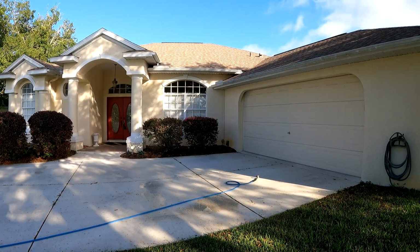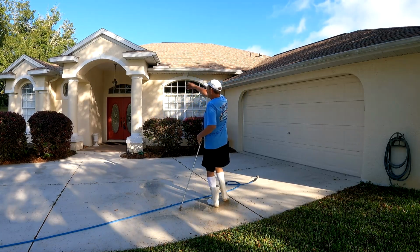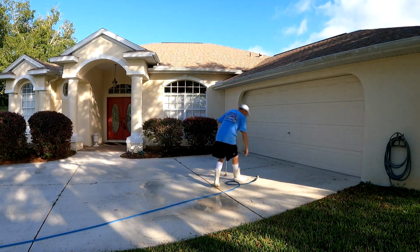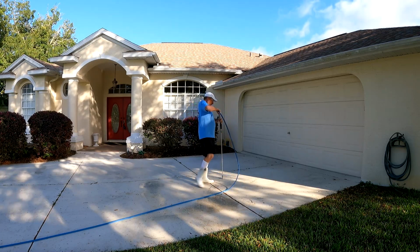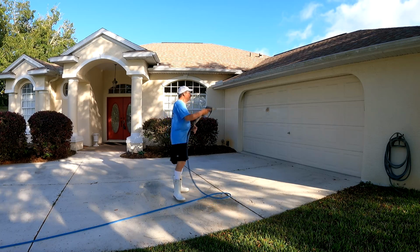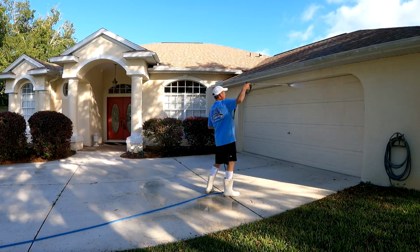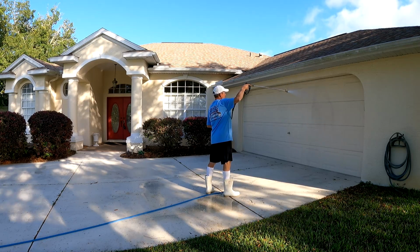Okay, so I'm going to go ahead and downstream this house real quick. Show you how quick it takes. I'm just going to do this all the way to there. That V-Jet soap tip, so watch the soap come out on the garage door. There it is.